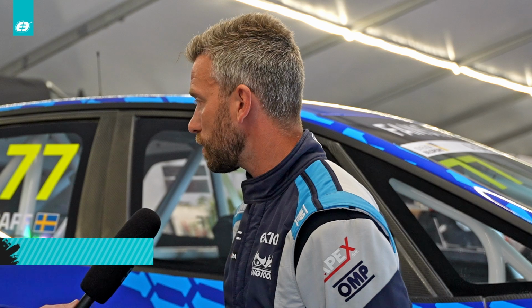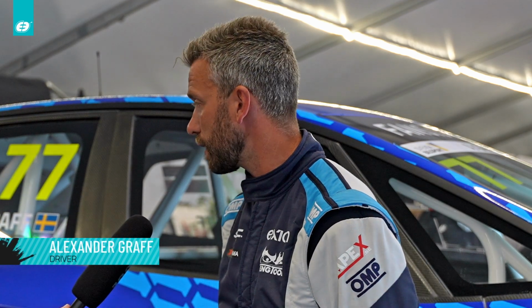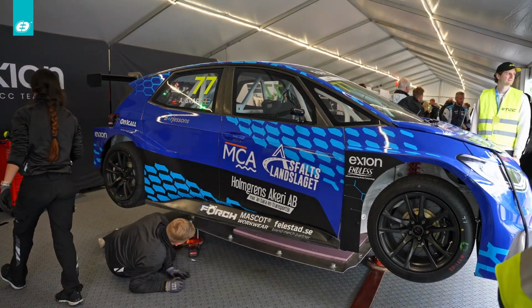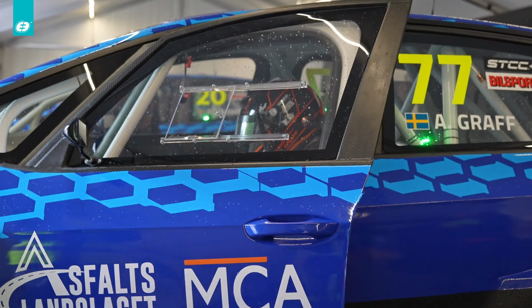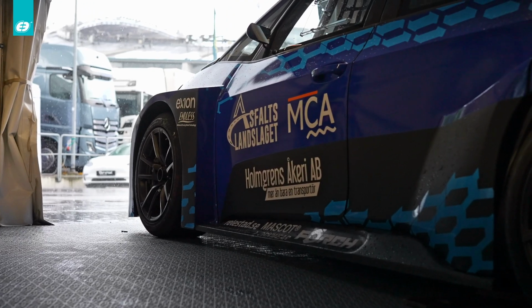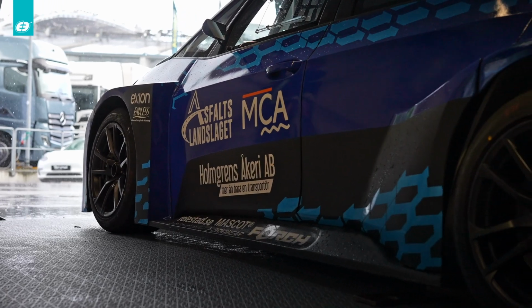This is the Volkswagen ID3, completely rebuilt for the STCC Championship regulation. From the beginning, it's a regular street car. There's a new challenge. I mean, you have the power all the way. You have those road legal tires, which we use, so we don't have any racing tires. You just have two pedals, no gearbox and so on. So it's up to the driver.